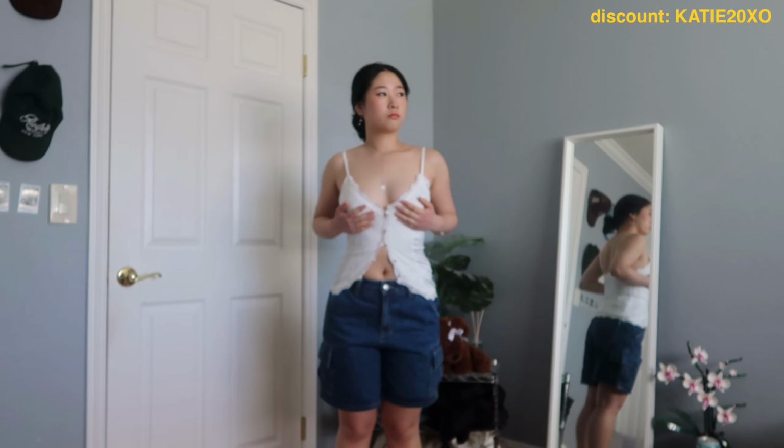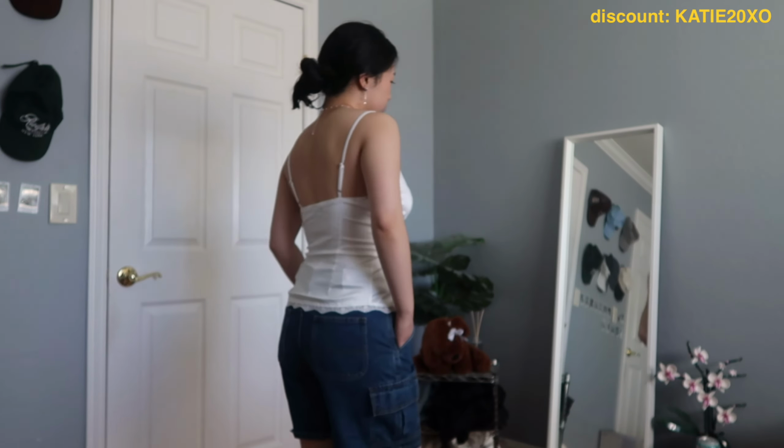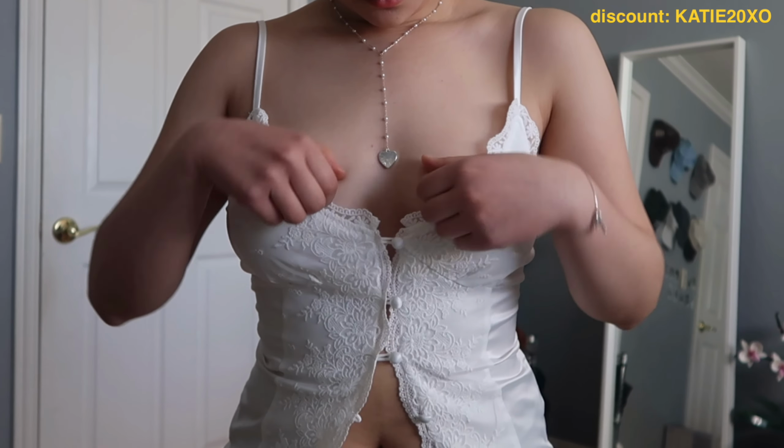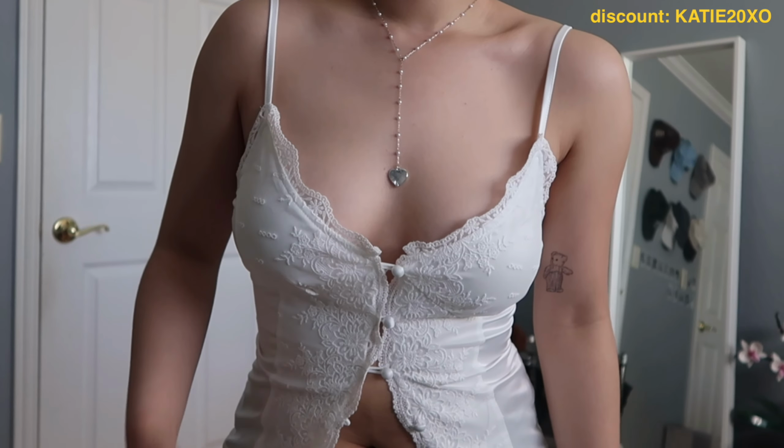Anyways, for look number two, I threw on this white corset top that hugs my body literally so well. And I paired it with the same jorts from before. And I think this makes it the casual spring outfit while also having a little flavor to it, which I love. This top so much. I paired it with this long necklace that is so flattering and it fills up that space, which really pulls the look together.